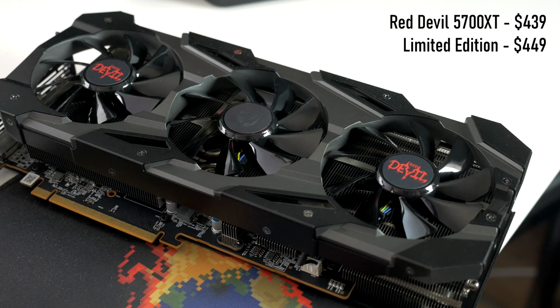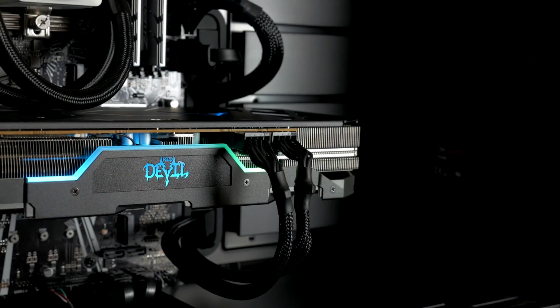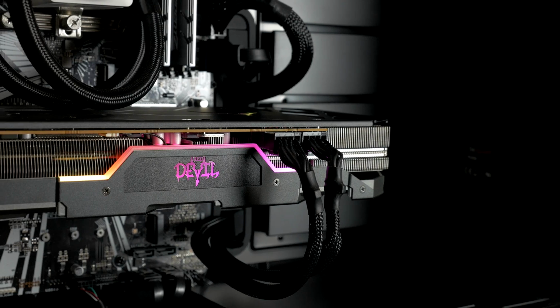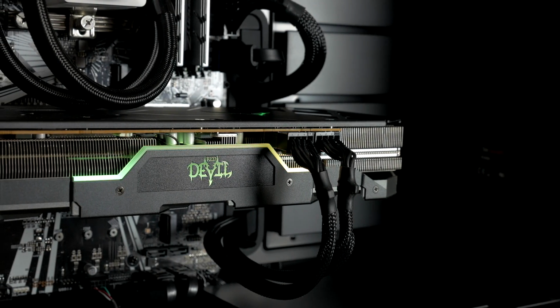As far as pricing is concerned on the 5700 XT from PowerColor, it is going to be selling for $439, although there is a limited edition for $449, but that's only going to be available for the very first run, so as soon as those are sold out, they're going to be gone. It's the same exact card as the regular edition. The only difference is that it comes with an RGB mouse pad and a sticker and stuff.